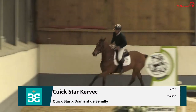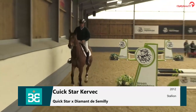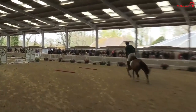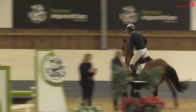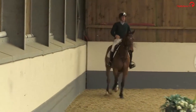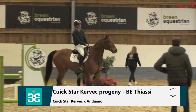I'm now going to tell you a little bit more about her. Isn't it a treat to see the offspring alongside their parents? This is B.E. Thiassi. She is a 16-1 stunning mare by Cuick Kervec out of Ardina, who herself was by Andiamo and jumped to 145 level here at Breen Equestrian. Ardina produced a 1 metre 55 level horse who was bought by top international rider Jennifer Gates. Thiassi is forward-thinking and very intelligent, as Shane has just been telling you.